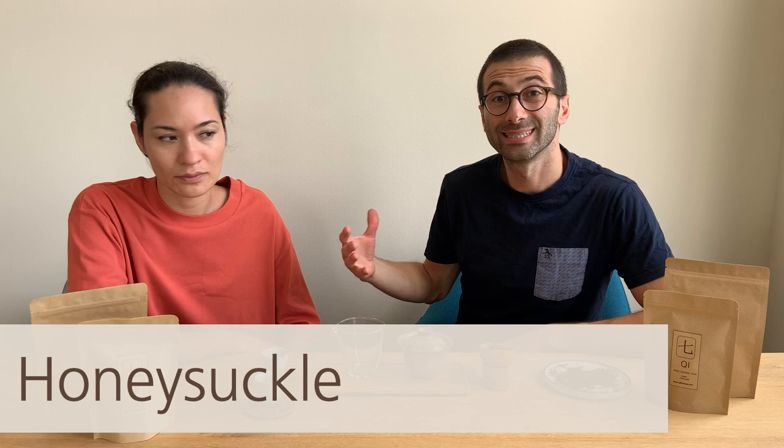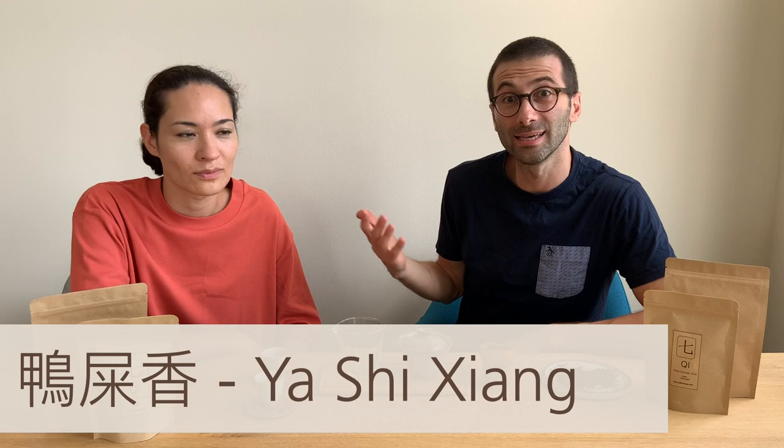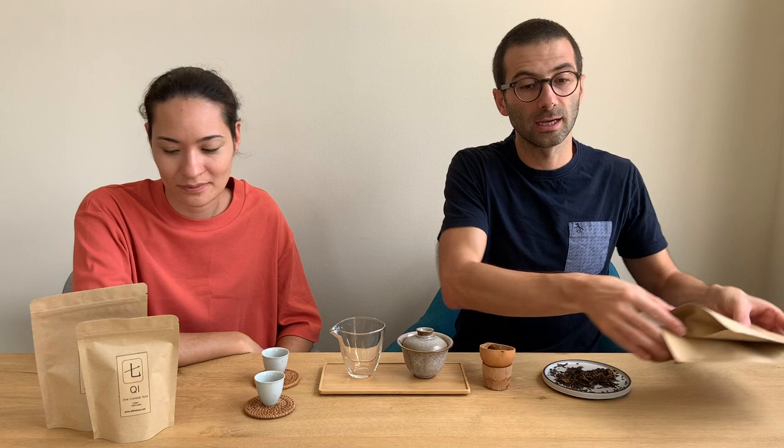And this is honeysuckle. They always give the English name. This is actually yinhuaxiang, which means honeysuckle fragrance in Chinese, and it is nothing else than yashixiang. It is duck shit. It's the same cultivar. And so if you like very floral Dancongs, then this is the Dancong for you. Yeah, it is extremely floral, so maybe it lacks a little bit of body, or if you want, the florality overcomes that. But in my experience, that is also something common. We will give a rinse.